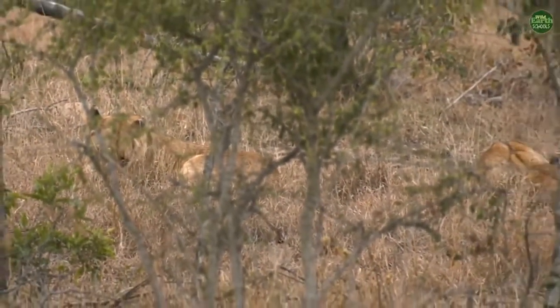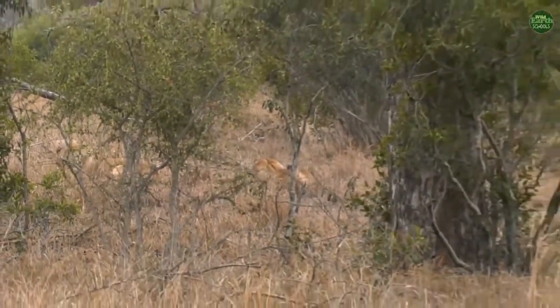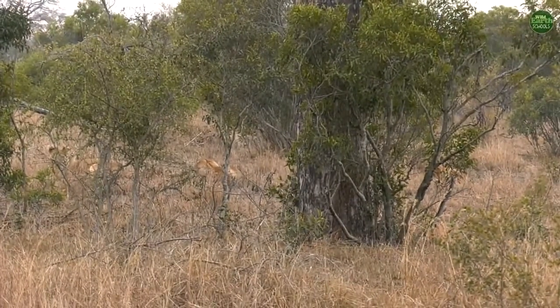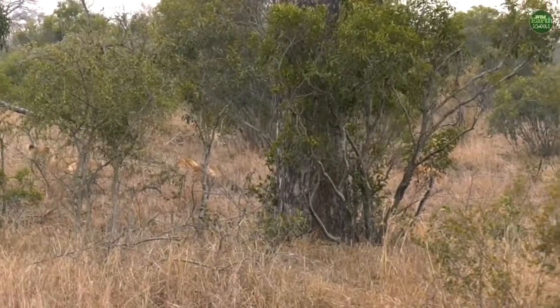So these females are the ones responsible for bringing food. They go out and look for some food, and then they supply it to their little ones. Even the males depend on these females.